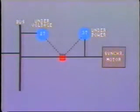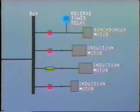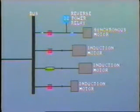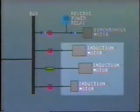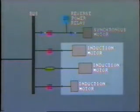This relay does have the disadvantage that it could trip if the driving machine suffered surges in power demand, such as in a steel rolling mill, for example. In this case, a reverse power relay 32 would probably be installed. But this relay will only operate if the motor actually feeds power back into the bus. It can only do this if the bus is connected to other motors which can draw the power. In all probability, this would be the case, as most synchronous motors are used in large industrial installations.